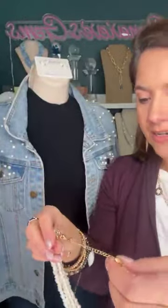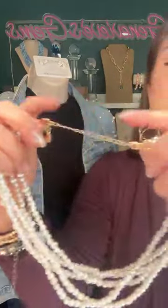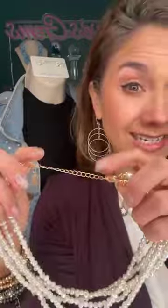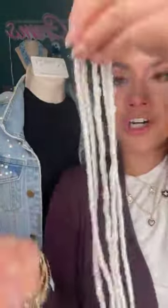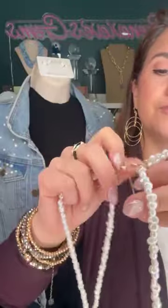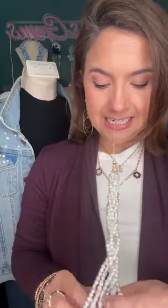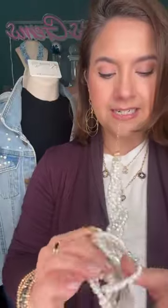Now this extender is removable. So if you need an extender to go on other necklaces, get the Chantilly. But I'm going to unhook, and then I'm just going to take my necklace, and you could technically braid it. So you have 3 strands, and you're just going to braid the necklace like so, right? And what you do is you flip it inside out so it stays. This is what we call a braided necklace.